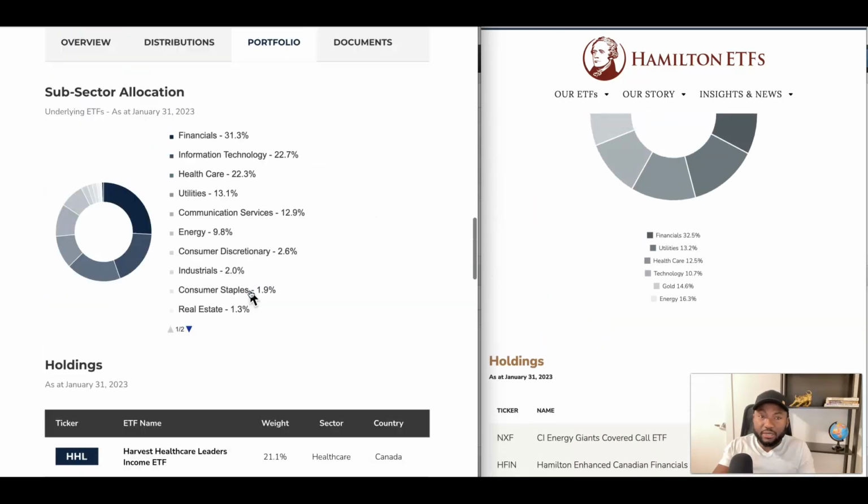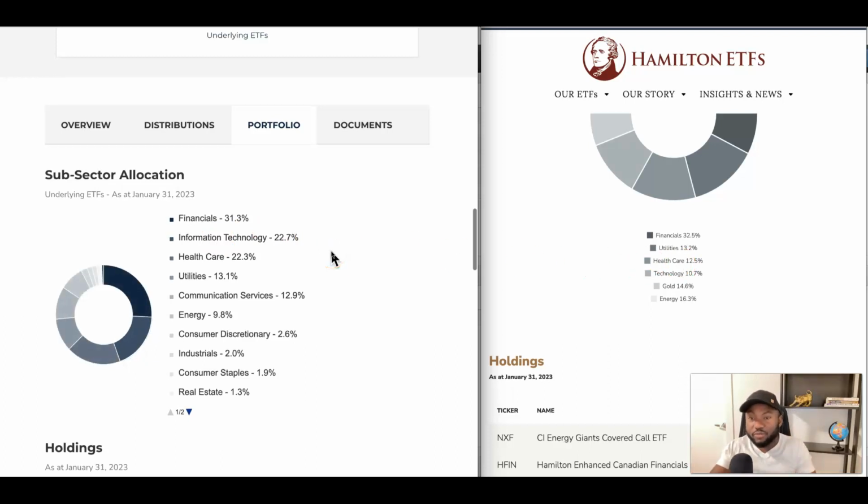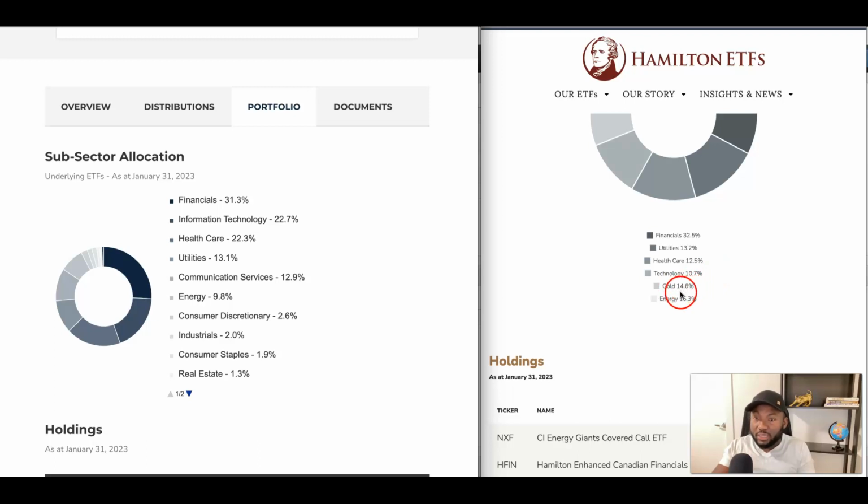So they all pretty much diversify across a lot of things. You can see here utility is about 13%, and here utility is 13%. Financial is 33, this one is 31. Where it does have more weight than this one is technology. We have 23, technology here is only 10%. And you see the effect of that when we come to performance, when we compare the performance of these two funds. Gold is 14. They have a lot of gold, right? We see here there's no gold at all. Energy is 16%. When we look at this one here, we have energy at only 9%.